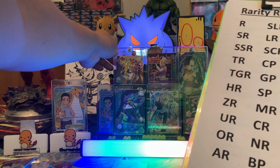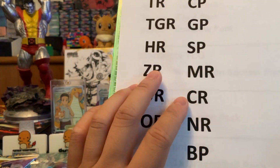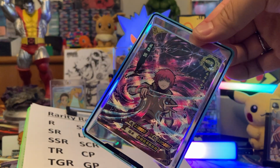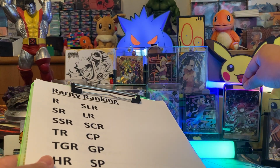I don't actually have any CRs right now. BPs are from tier 4. These cards look really nice. The pull rates are pretty tough though.